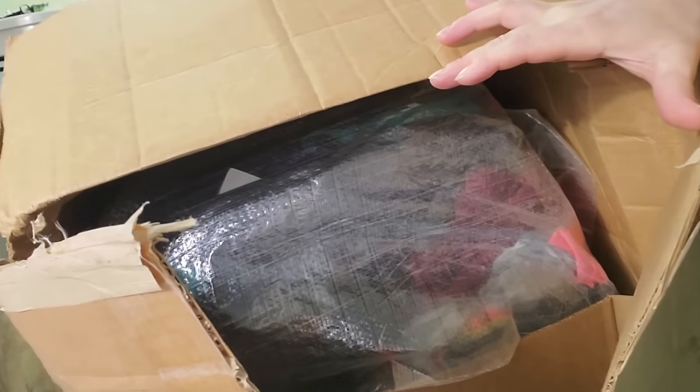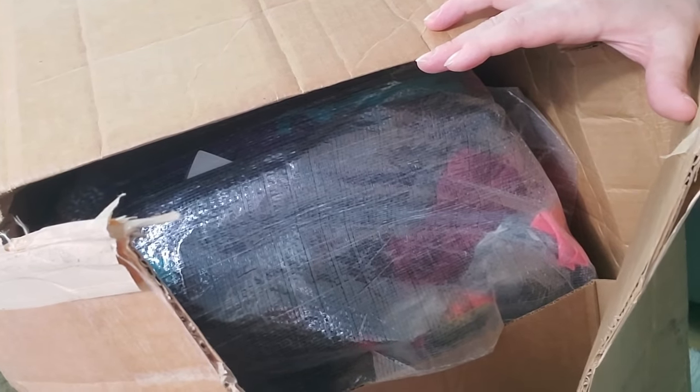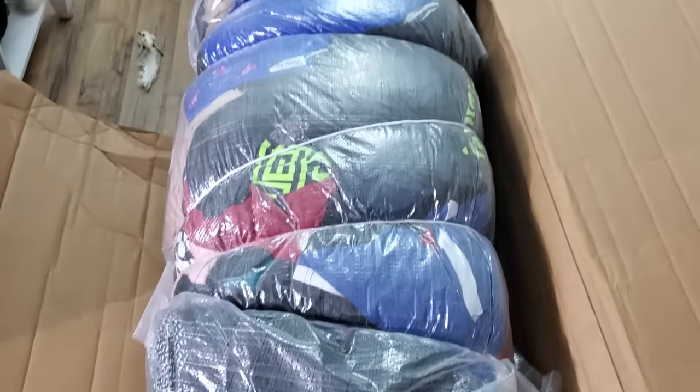I'll show you what it looks like. It's like a bale, literally all just baled up together. So my thought, the best thing for me to do is to take it all out of the box, and then I'll show you why it's hard to get into it. So BRB. Okay, so I legitimately cut the box off of the bale.